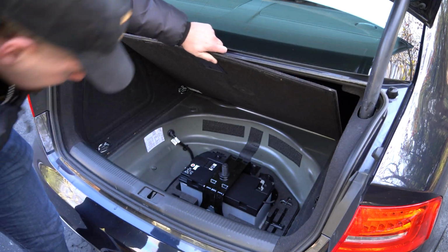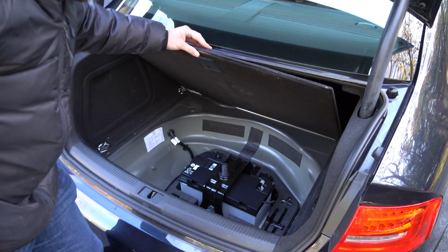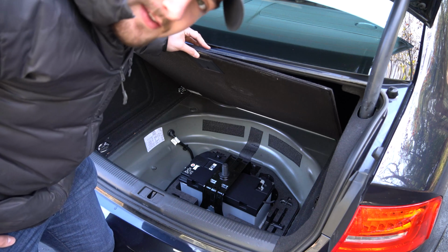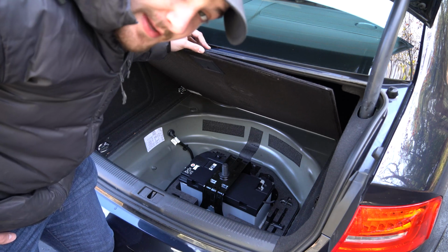Aha! We have a battery. You know, I've never actually changed an Audi battery before. And I have a feeling it's gonna be more difficult than any other car just because it's an Audi.